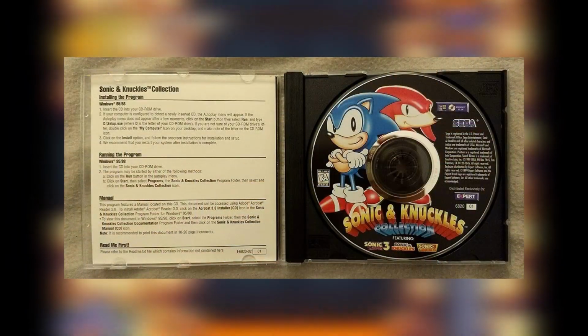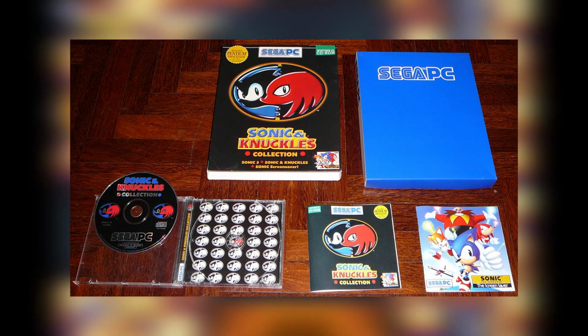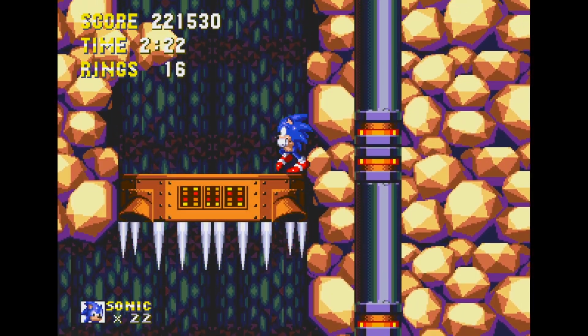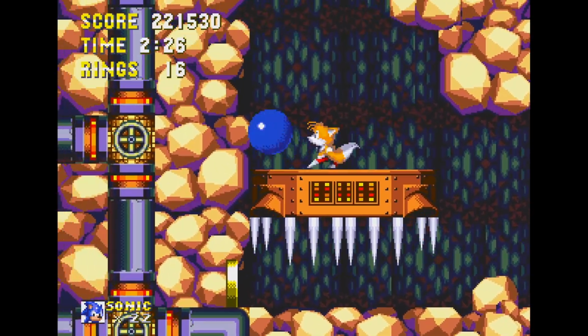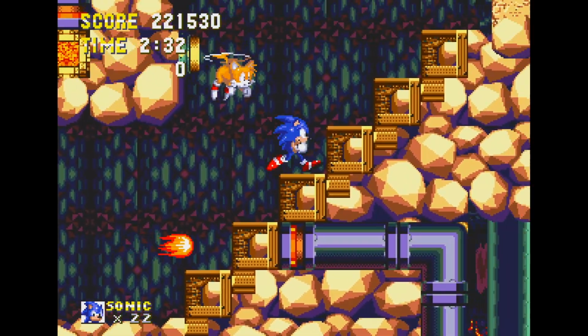The original jewel case version was about £15 on eBay last I checked, and I once saw the full big box version listed for £40, but the DVD case re-released by Explosive goes for about £1 to £5 typically, so that's pretty cheap. It's a version I could happily recommend thanks to these mods, but I would not recommend playing the vanilla version. I think the technical issues are more down to it being a product of its time rather than poor development, so I can't be too mad about it.